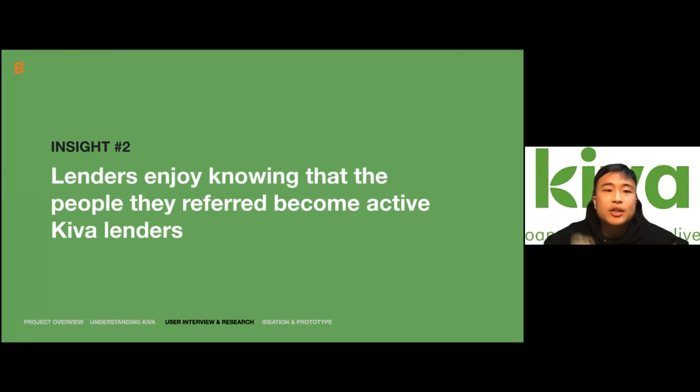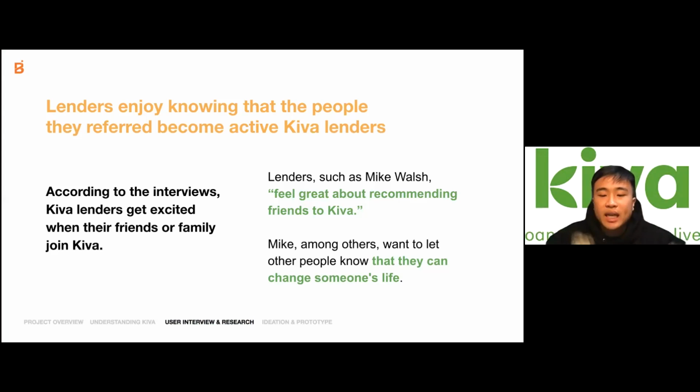And our insight 2 is that lenders enjoy knowing that the people they referred become active Kiva lenders. This insight revolves around referrals. According to the interviews, Kiva lenders get excited when their friends or family join Kiva. For example, lenders like Mike Walsh mentioned that they feel great about recommending friends to Kiva. So this is an opportunity for us to capitalize. Mike, among others, also said that by letting other people know that they can change lives through Kiva, they can also spread the doing good and change more people's lives.